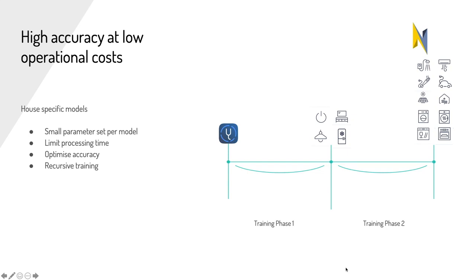In order to reach these requirements, we have built models with a reduced set of parameters in order to run them very efficiently every night. So our service is based on a training period where we are building models, and after the training is done, we run the models every night and we disaggregate the data of the last 24 hours.